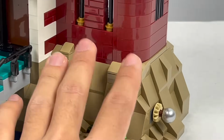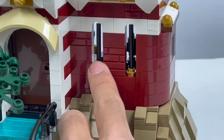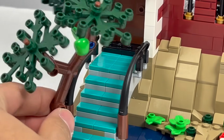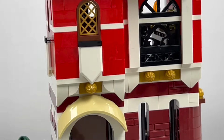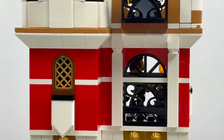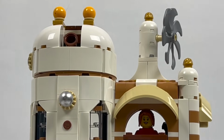Moving on upwards, there's some nice rock work on the side here. I like the way that these windows are made with the bar in between. Really just gives it a unique look and feel. And you even have a nicely designed tree on the side here, which really just adds to the experience. Moving upwards, we have a door as well as just some more aspects of the tower itself. I like the layering of coloration being used for the tower. And then finally, you have an action feature up here.